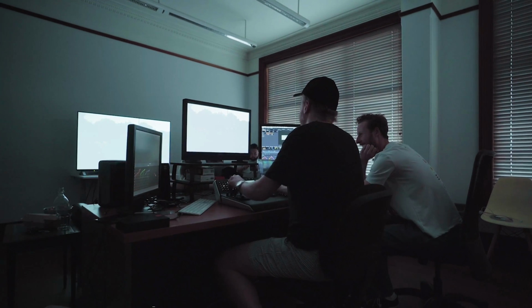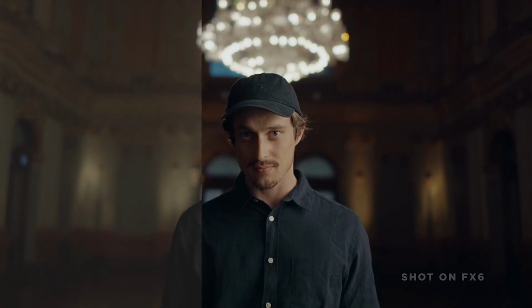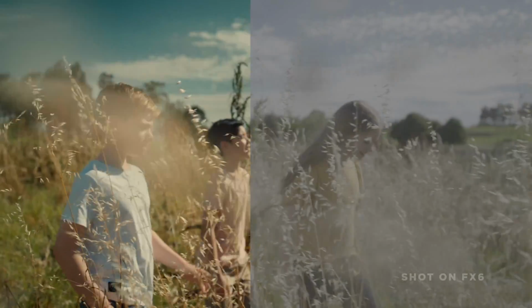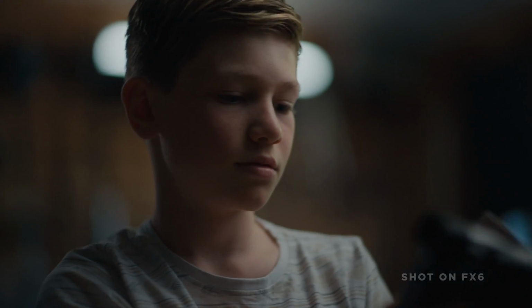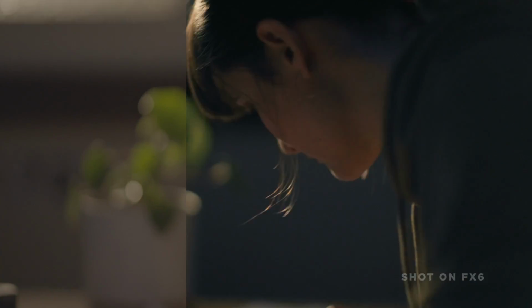The color science, that's a really big one, because we didn't know what to expect with this camera, because no one's ever worked with this camera before. And it really showed when we started grading it, and we were able to achieve a cinematic look and feel.